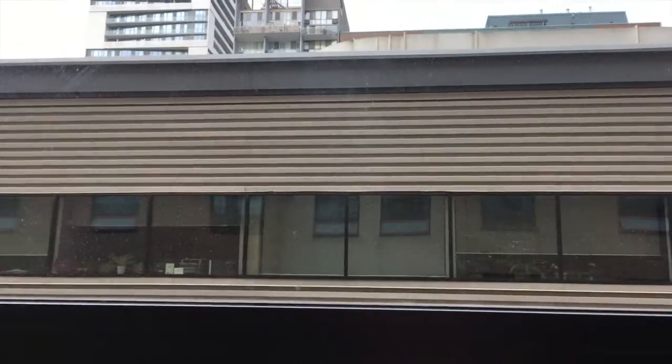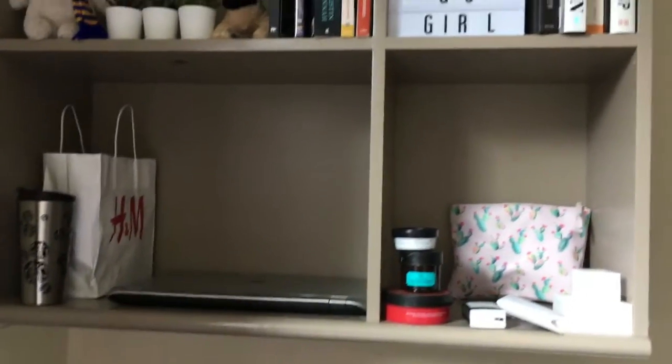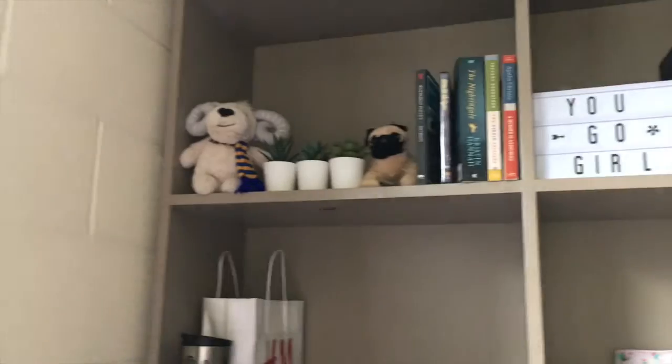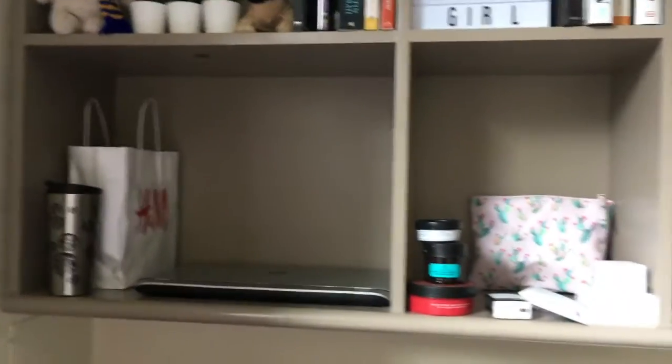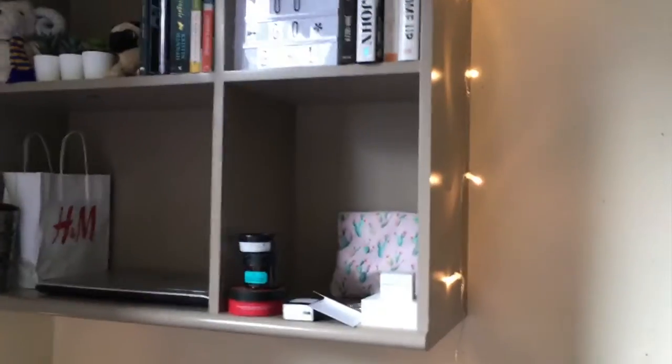Then here is my view. It's Eric Palin Hall. Sometimes I can see into the offices. There's a 50-50 chance your view will be something like this, or it'll be something amazing of the CN Tower. Right here, I have some shelves. I have some books up there, have my Eggie, of course, and then just extra things. And I also suggest definitely getting some string lights. There we go. It just makes the room a lot cozier.